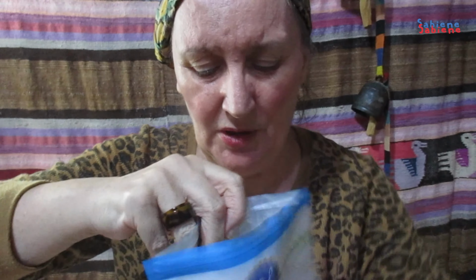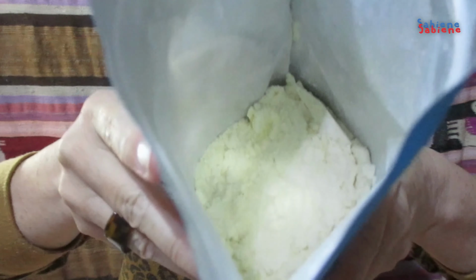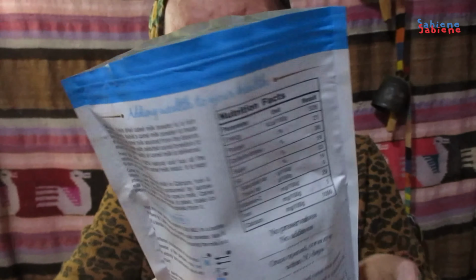It smells just about like milk powder. Not like Nido, but more like another dry milk powder. And the smell? So, 100% natural, gluten-free whole milk powder.